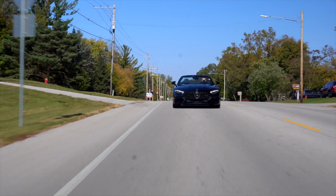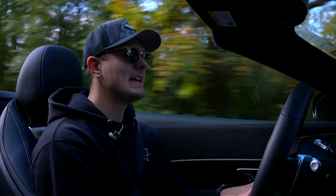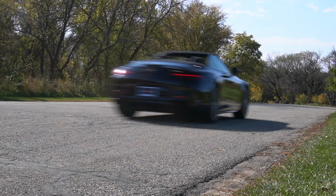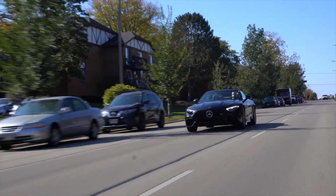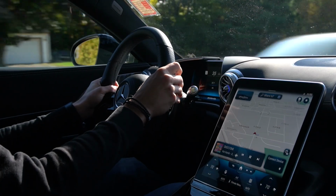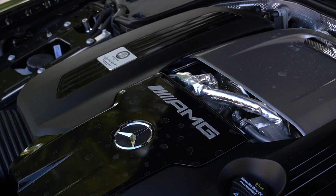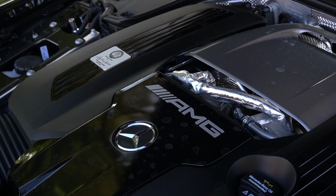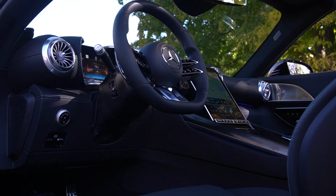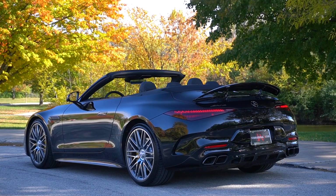And here's the recipe for the new one. Neck-snapping looks, a mind-blowingly powerful engine, and one of the best sounds in the car industry today. But if you need a little more details as to what's going on here, under the hood you have the 4-liter bi-turbo V8 making 577 horsepower and 590 pound-feet of torque. All that power goes through the snappy AMG 9-speed I love so much and makes its way to all 4 wheels as standard.